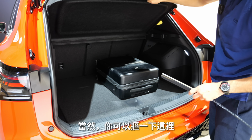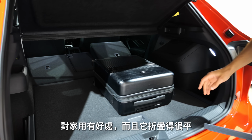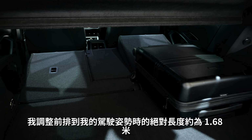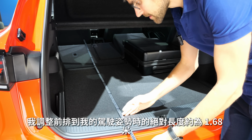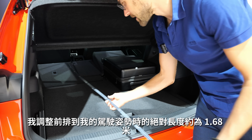Total one, of course, you can take this one out, and then you can fold the seats right here. Easy solution, good for the family. Folds quite flat, or you just push it right through like here. And the absolute length here to the front seats as I'm driving is about 80 meters or 66 inches.